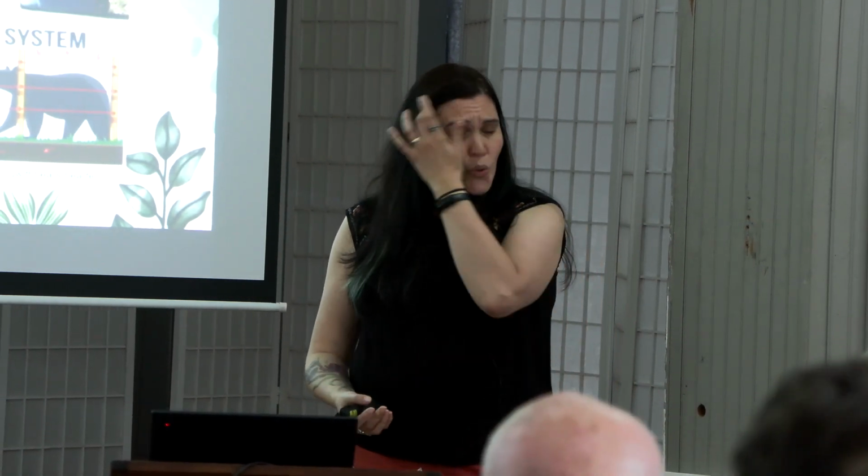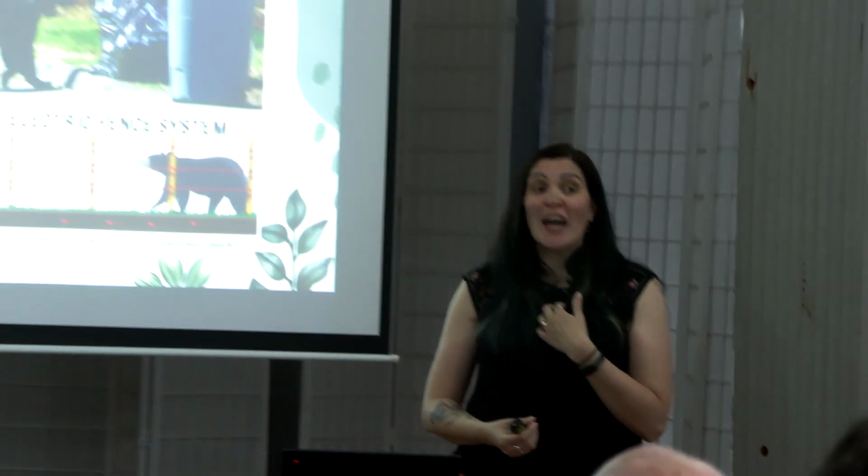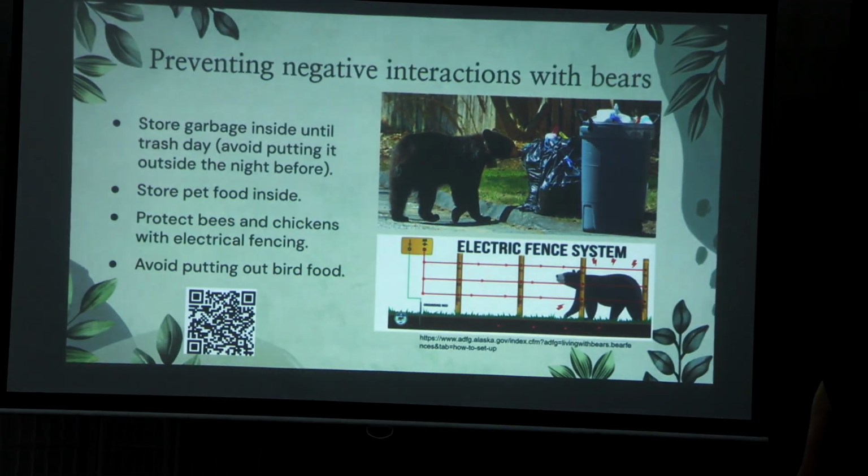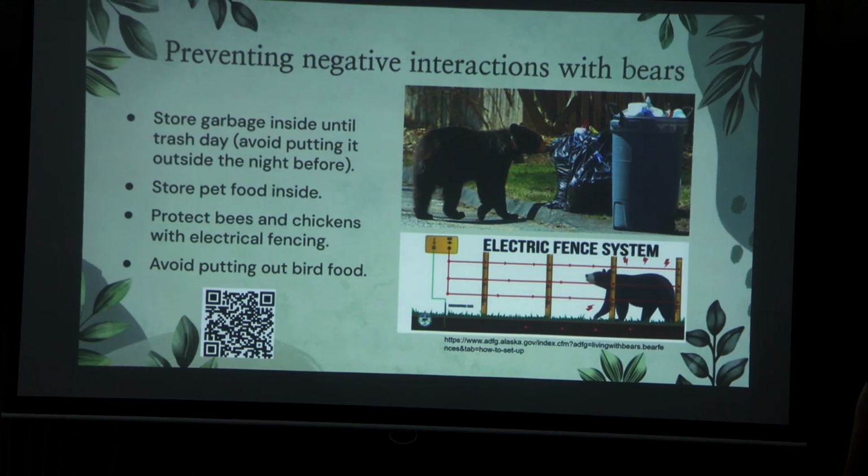So you all may well be aware of all of these strategies already, but I'm going to share them regardless, and that there's simple things that we can do to help prevent any negative interactions with bears. It is typically our actions that are causing those negative interactions with the bears. So if we can make some simple changes, then that will really help.